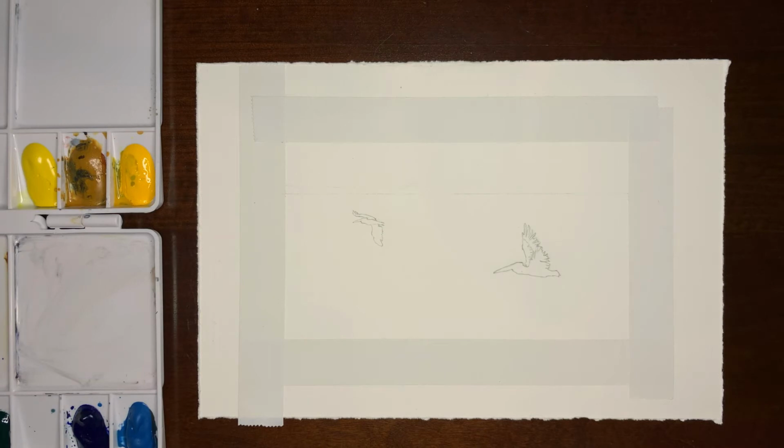And I didn't mention this earlier, and you're welcome to not use tape at all. But if you do have some artist's tape and want to create a clean border around your piece, you're more than welcome to use it.